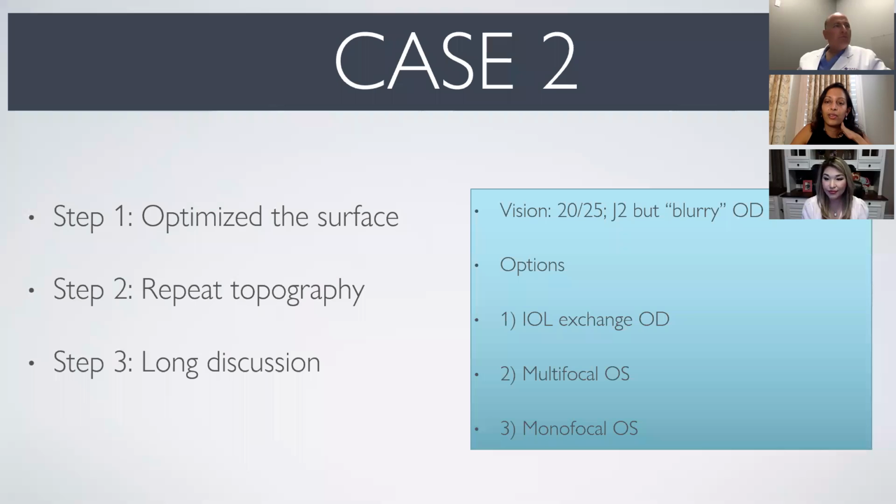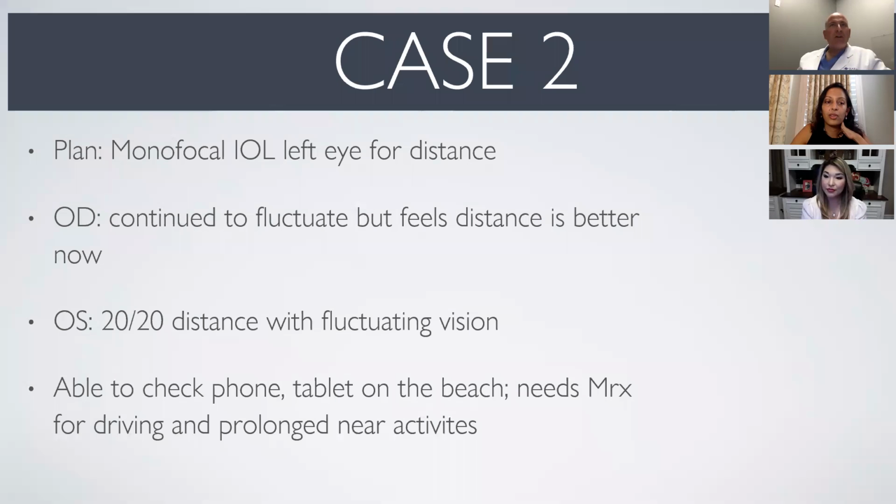Good. Well, we want to be sure we get all our cases in. So any sort of last stuff on this case, Sumitra, that we can do?